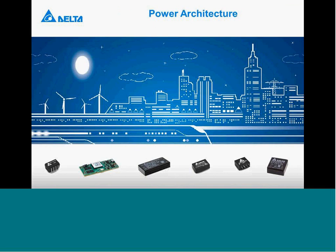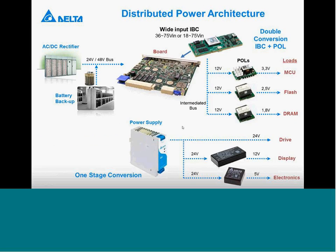Now a little bit about power architectures. There are different architectures, popular architectures in the market. One common is a distributed conversion. Then normally for the input you have an AC/DC power supply. This one, by the way, is an external one. So this is directly providing the 24 volt for drive or valve, and also providing the input voltage for the DC/DC.